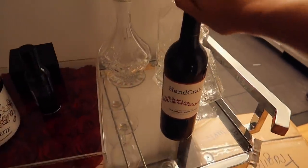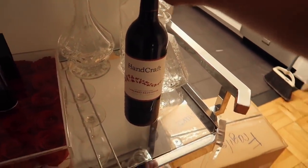Corey and her mom came to see the place and they brought me wine. How cute. I'll show you guys. Just ignore our living room. But they brought wine. They are so cute. I love her mom. She's so sweet.